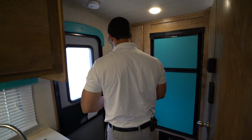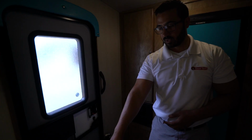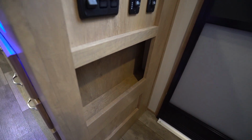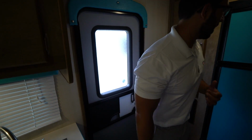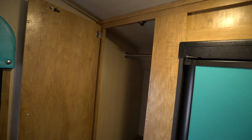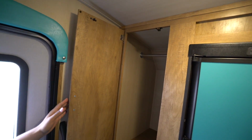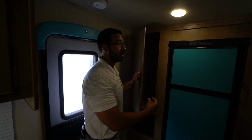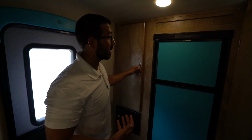Making our way over here a little bit. So, of course, entry door, you will see you have a little cubby hole right there. Not 100% sure what you could stick in there, but I'm sure you can find something for it. And then on the back wall, an extra wardrobe. This is always a great thing to have. It lets you obviously bring more clothes with you, or if you're camping in some colder climates, it gives you a good spot to hang up jackets.